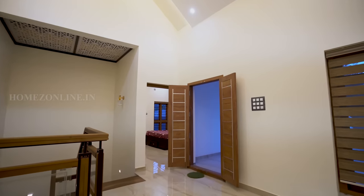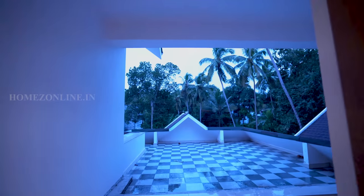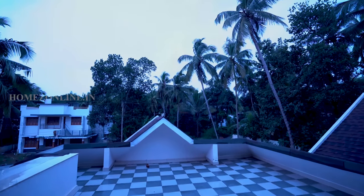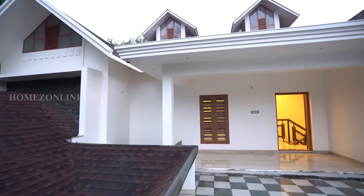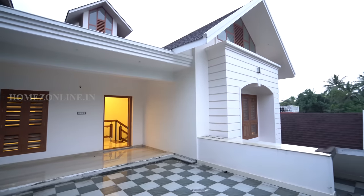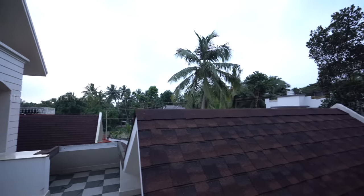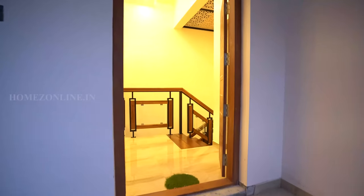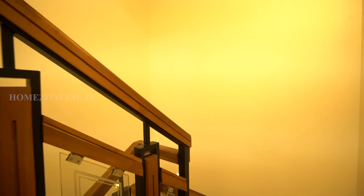We got a balcony from the hallway. Summarizing this one, we got a modern, elegant residential home in a trending design.